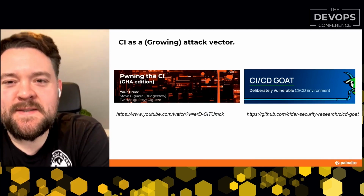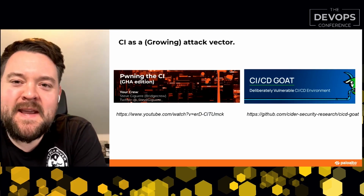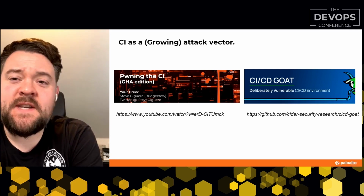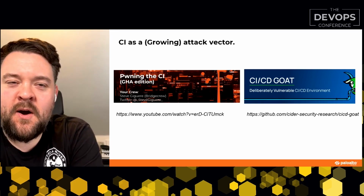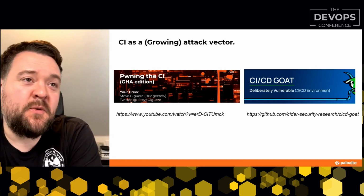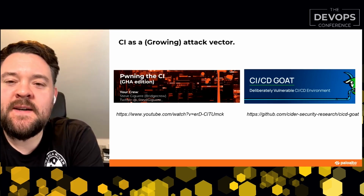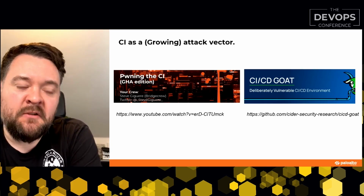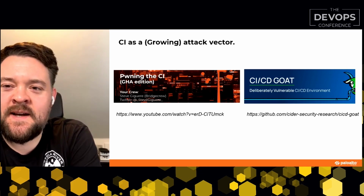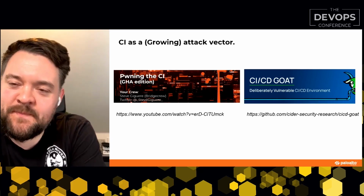A couple more resources on this before I say how we try and tackle these issues. If you want to play the attacker and understand these in more depth, our good friends and teammates that came into Palo Alto through the Cider acquisition recently have this awesome resource called CI/CD Goat, which will let you spin up a set of vulnerable CI pipelines and hack them just to see the danger that they cause. Next slide, please.